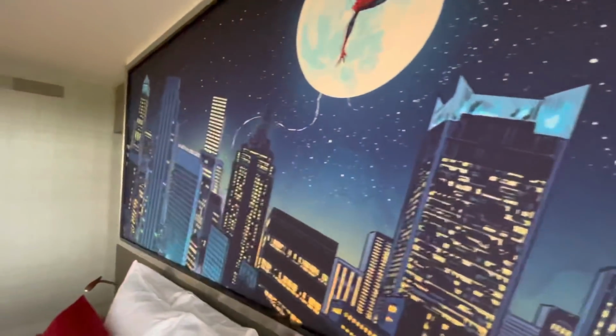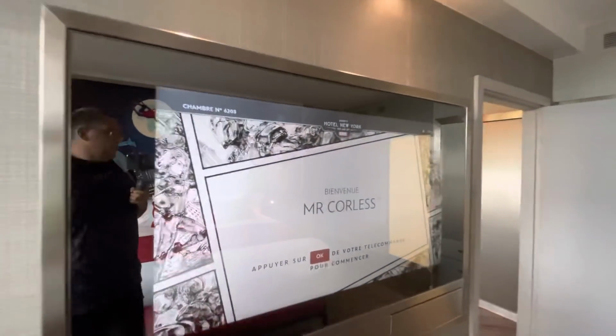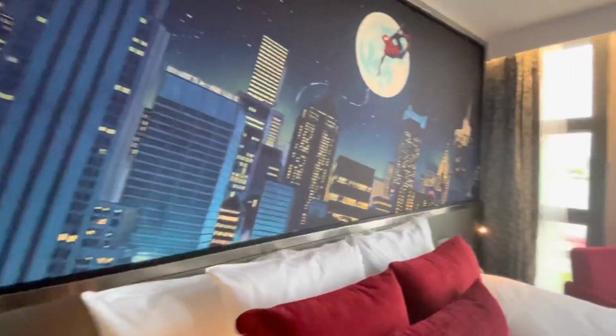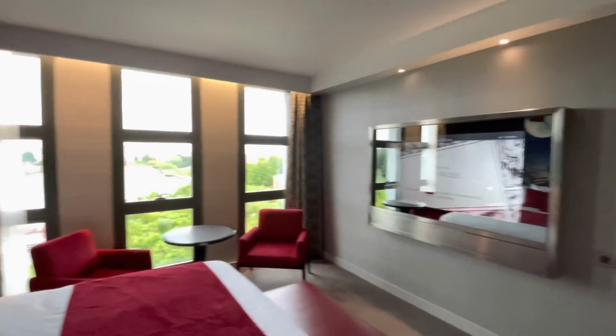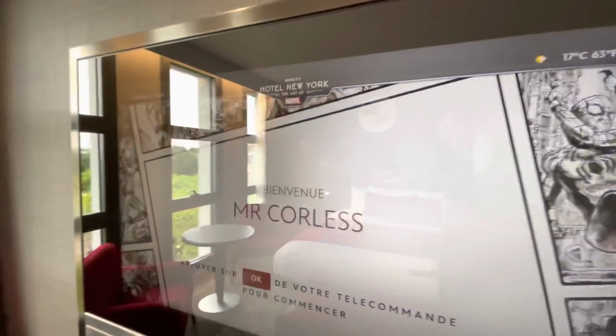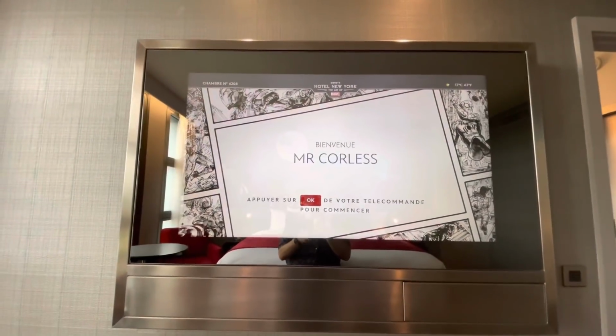Okay, we'll open that back up so we get the light back in here. Maybe this TV will do it. I would assume they're both broken, but maybe this TV will do. Oh, this is a mirror. I didn't realize because it's not as big. This is a mirror. Let's do it.